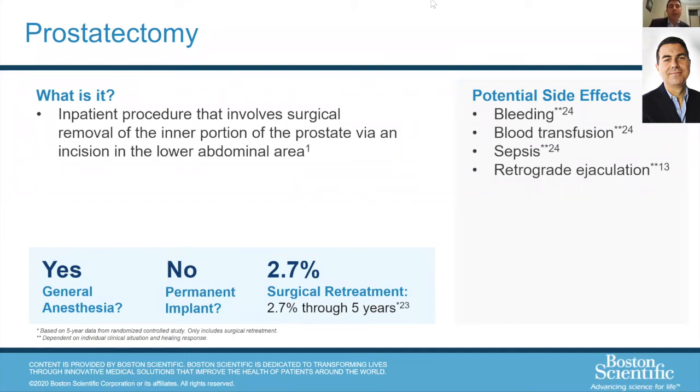This is more invasive, and that's actually where we core out the inside of the prostate, leaving just the outside of the prostate. This was traditionally done through a lower abdominal incision. Nowadays, it's oftentimes done with the aid of a robot and little tiny tools, but it's a more invasive procedure, and a procedure that has higher risks associated with it.